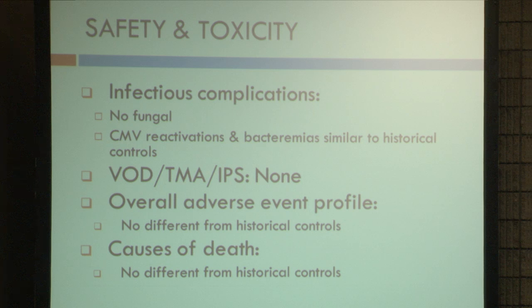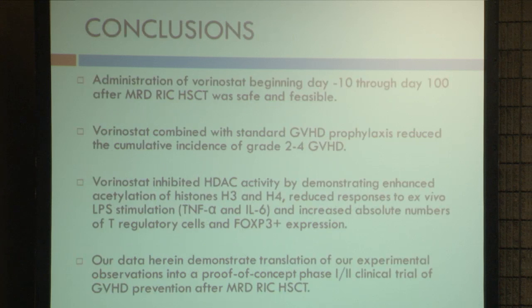And in terms of safety and toxicity, just for completion's sake, the details are available. Dr. Choi, my colleague, will present it tomorrow. There were really no big differences in infectious complications. Of note, we had no fungal infections in our sample. Other standard known side effects from allogeneic transplant were not increased, and the causes of death were really not any different from those that had received the standard transplant without the drug.